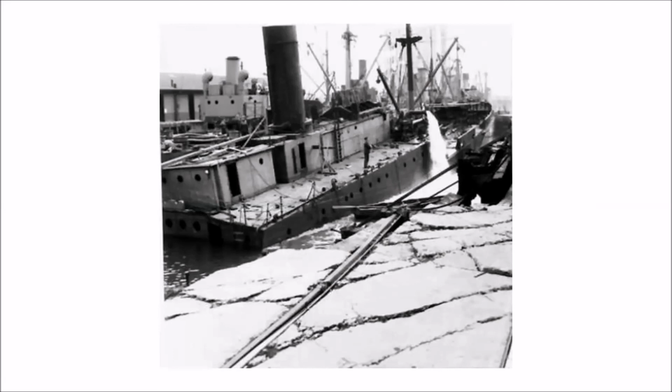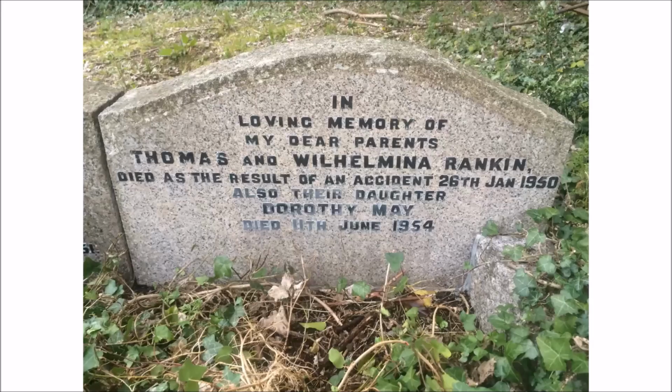So the last headstone I'm going to talk about, the 20th one, is this one: in loving memory of my dear parents, Thomas and Wilhelmina Rankin, died as a result of an accident, 26th of January 1950. They were both aged 48. They lived at Windy Ridge at Ballycastle outside Greyabbey, and were killed when their car skidded, overturned, and crashed into a wall of a house in Market Street, Newtownards.